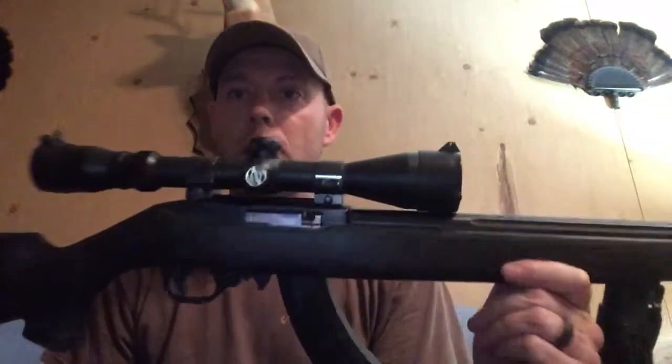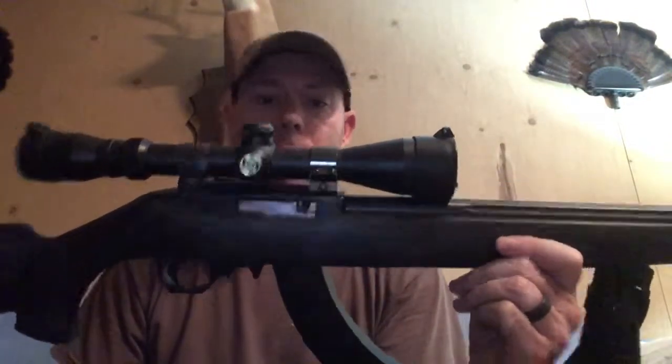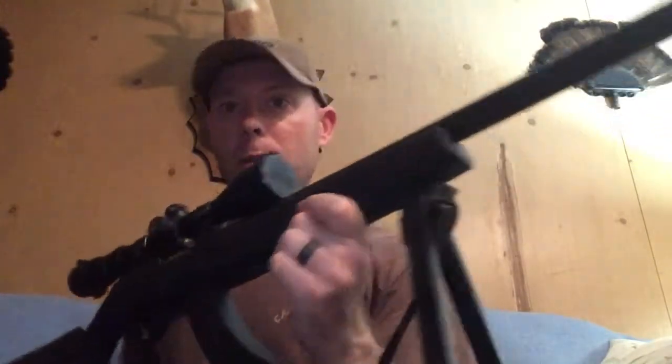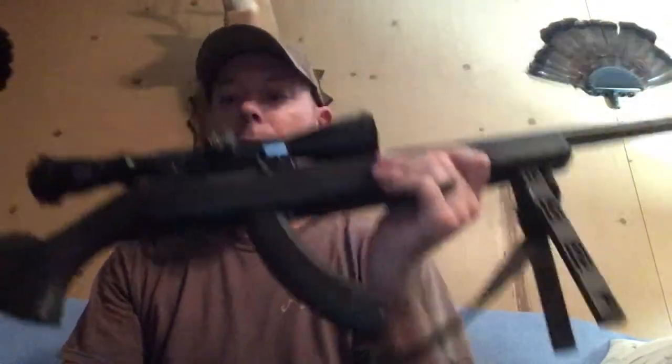Today I'm going to review some 22 ammo. The rifle I'm using is going to be this Ruger 1022. It's got a Simmons cheap Walmart scope. It does have a Green Mountain Rifle Company barrel. It's fluted. I don't know if you can see that. You can't really. And the BX25 magazine.